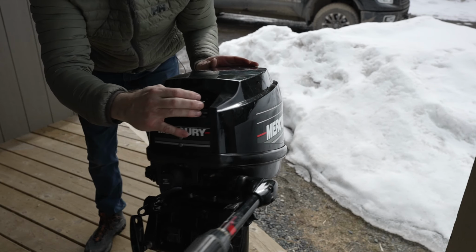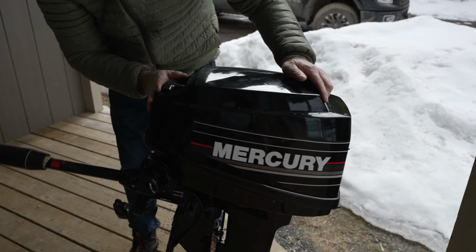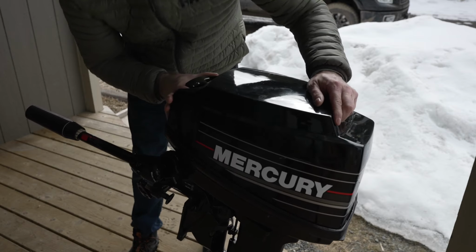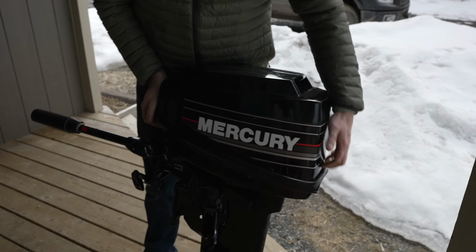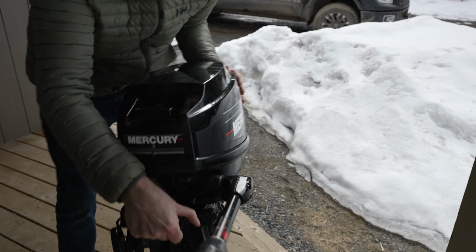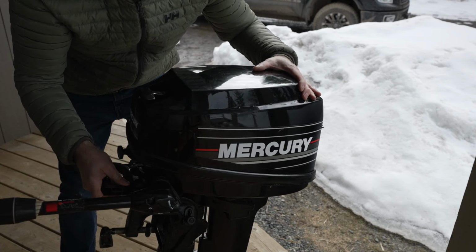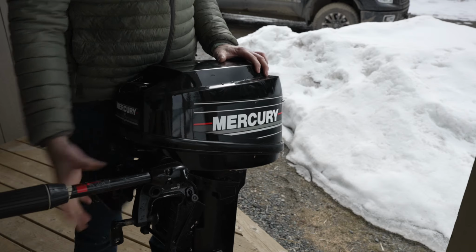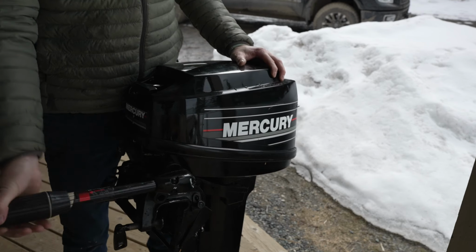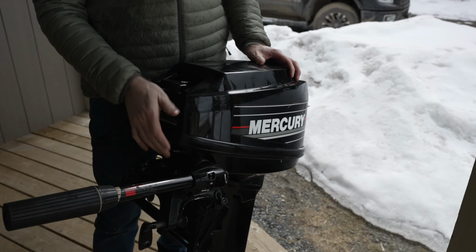Honestly, this little butte, I'll open it up later and show you. This little butte's got maybe 5 hours on it. It's unbelievable. The people I bought it from in Kamloops were telling me the story of it. 8-horse two-stroke. This will be perfect on the little 12-foot Sweetfish.